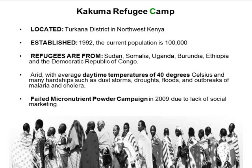And the reason why we chose this camp for our pilot project is because there had been a failed micronutrient powder campaign in 2009 which was mainly due to a lack of social marketing. They had introduced a micronutrient powder. However, the packaging was not culturally sensitive. There were cartoon figures on it, which were offensive to some religious groups. Because it was a silver small packet, many people thought that it was a condom, and they didn't know what to do with it. Many of the packets were found scattered all over the refugee camp.